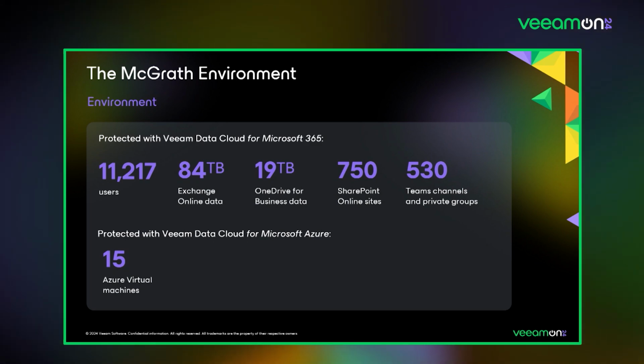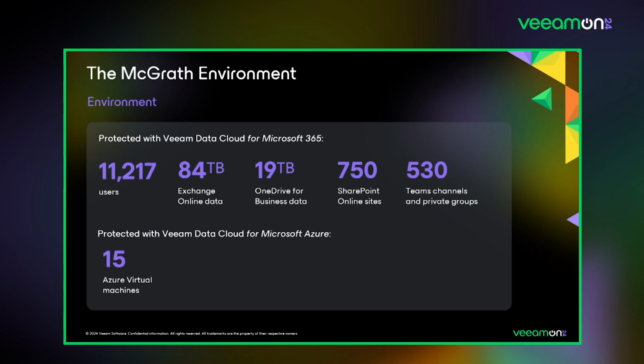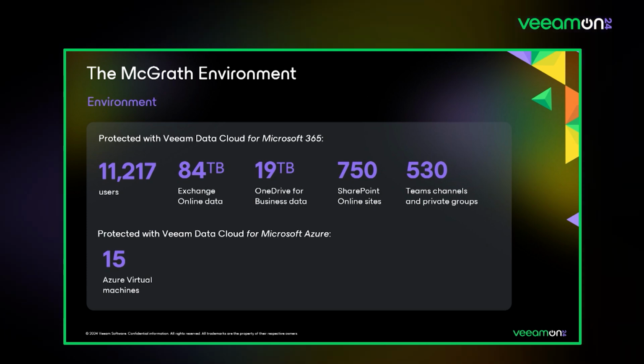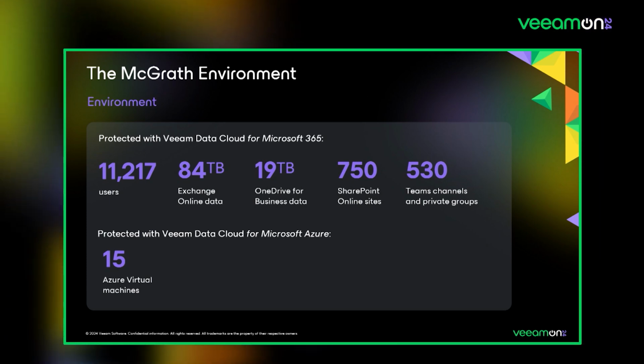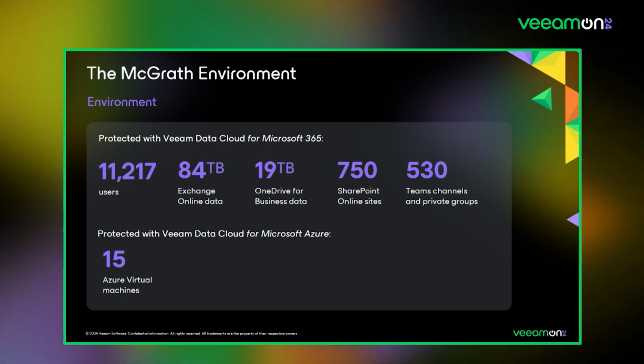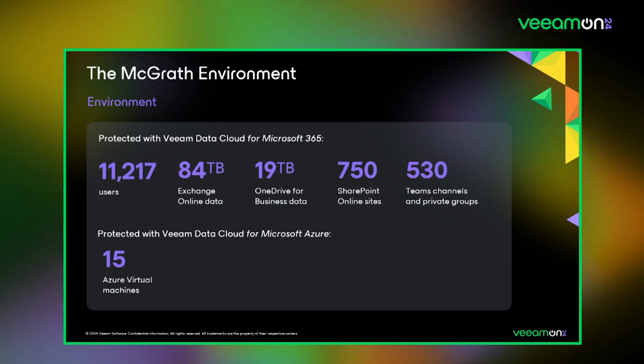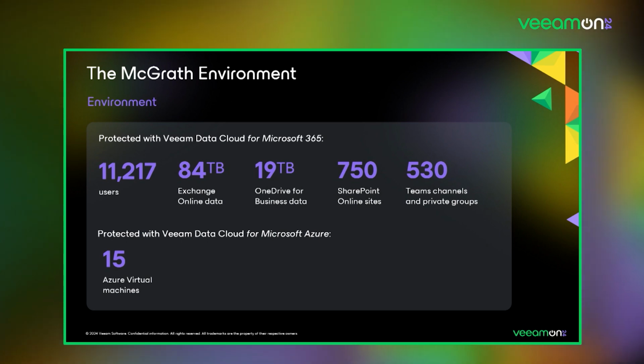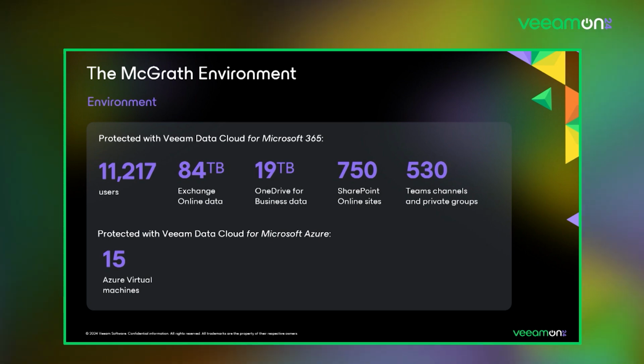So they have a large data center and lots of other components with their environment, but today we're going to focus specifically on their Microsoft 365 environment and their Azure environment. So you can see on screen, McGrath has a large number of Microsoft 365 users, just over 11,000 users, and you can see that they are extensive users of Exchange Online and OneDrive for Business with over 100 terabytes combined data within those two Microsoft services. And you can also see they're extensive users of SharePoint and Teams with a lot of activity going on in different channels and different groups. You can also see that they've migrated many of their virtual machines to the cloud, and they're currently running 15 Azure virtual machines as well.